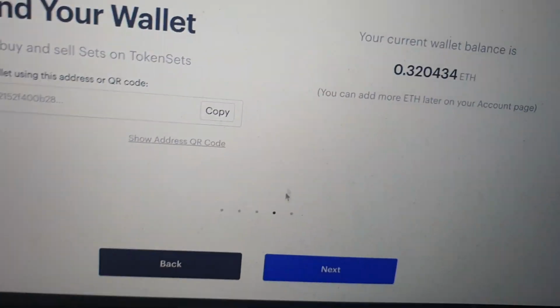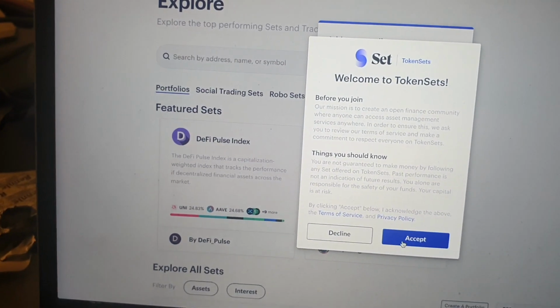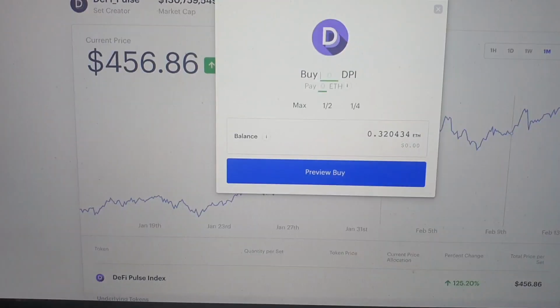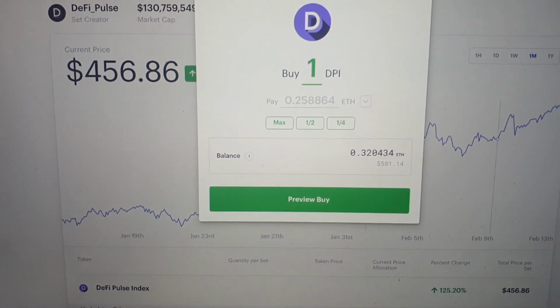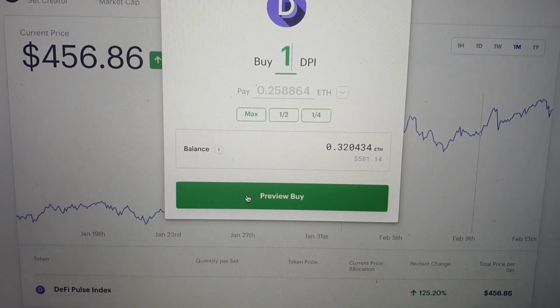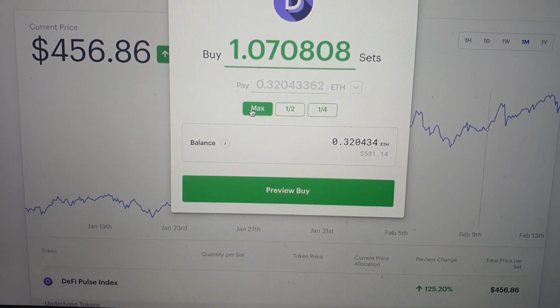Sets are for asset management, your automated portfolio. Get started, and let's do it. So we have 0.3 Ether. Explore sets. All right, accept, not now. And let's go into the DeFi Pulse Index, 456.86. Let's hit buy, and let's hit 1 DPI. We're going to pay 0.2588 Ether. Let's see how much I could buy total, 1.07.